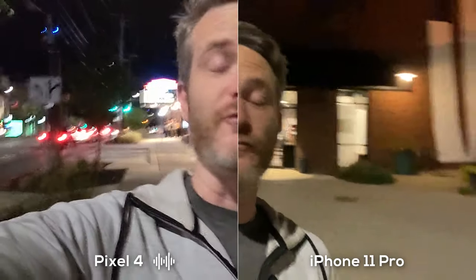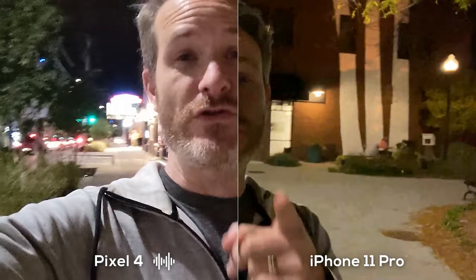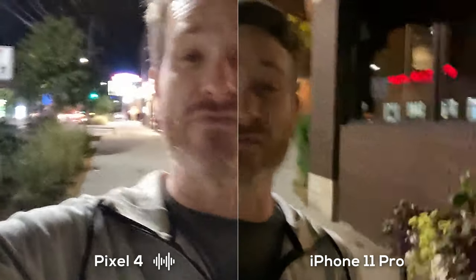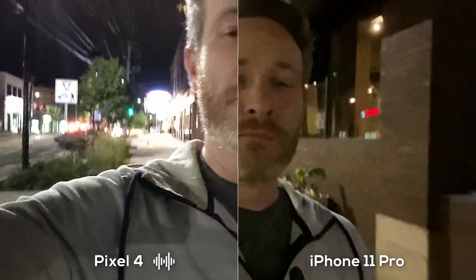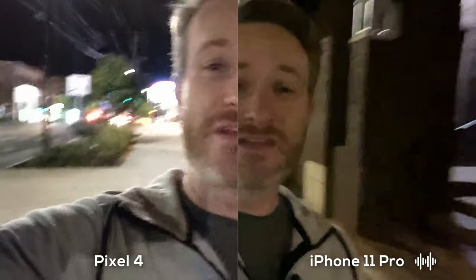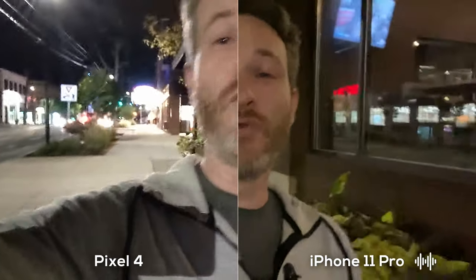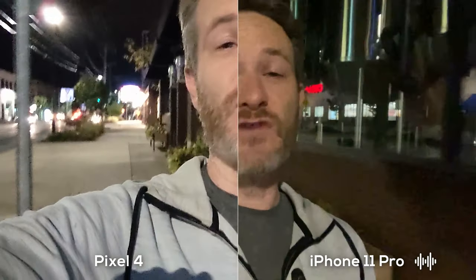And this is a look at the front-facing cameras on both of these devices. As a reminder, the iPhone can record 4K video at 60 frames per second, while the Pixel 4 only captures 1080p. And this is a look at video from the front-facing camera from both of these devices. Just as a reminder, the iPhone can capture 4K video at 60 frames per second, while the Pixel 4 can only do 1080p video at 30 frames per second.